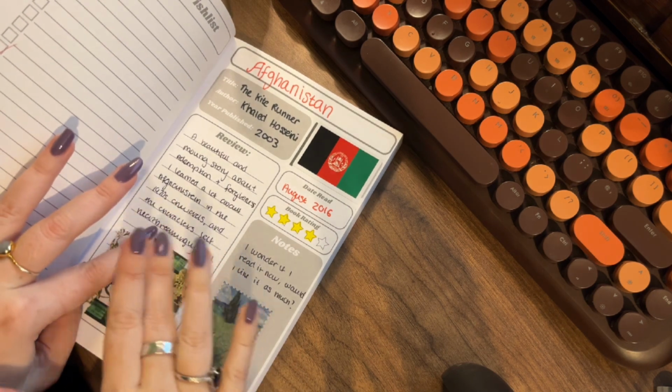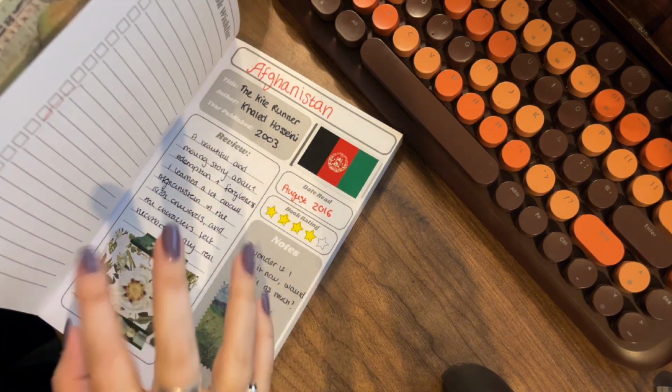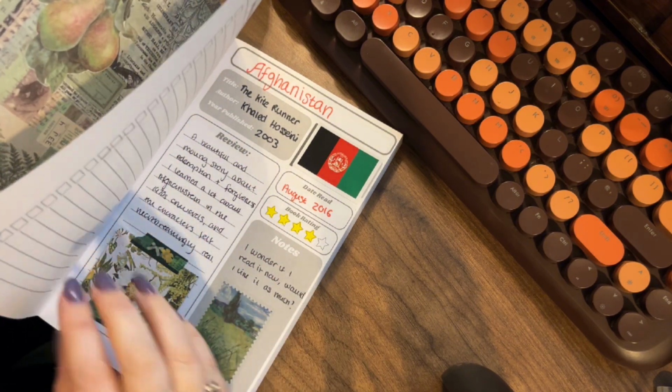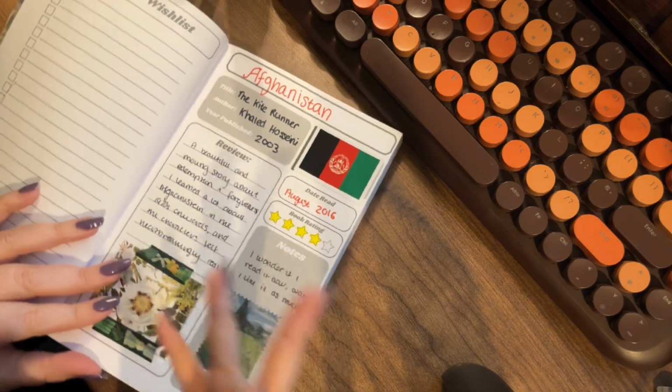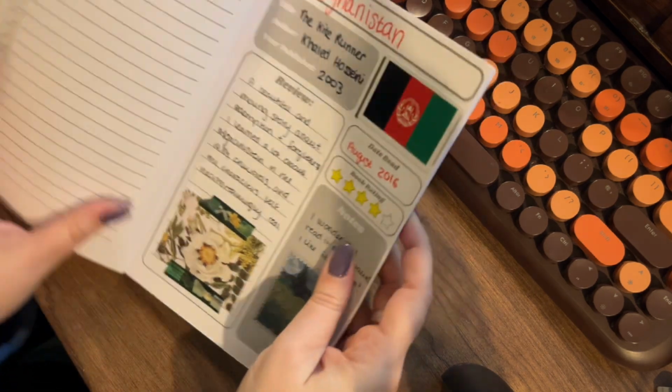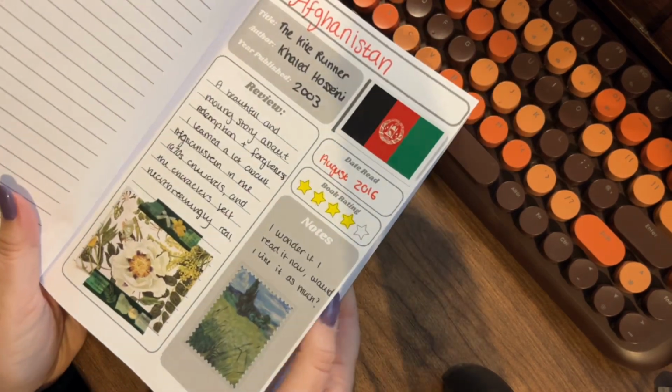I bet other people can be so creative with how they would build a journal, but I need lots of structure and pretty stickers to be able just to feel like I can get started. I could do this all in a blank journal, but I just wouldn't know where to go from there, you know?